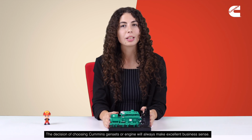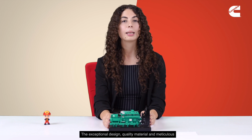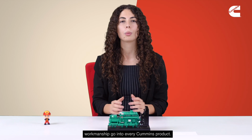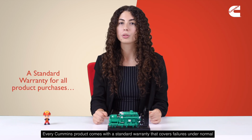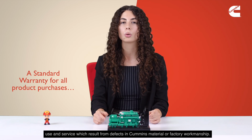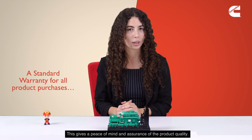The decision of choosing a Cummins genset or engine will always make excellent business sense. The exceptional design, quality material, and meticulous workmanship go into every Cummins product. Every Cummins product comes with a standard warranty that covers failures under normal use and service which result from defects in Cummins material or factory workmanship. This gives peace of mind and assurance of the product quality.